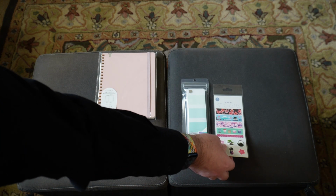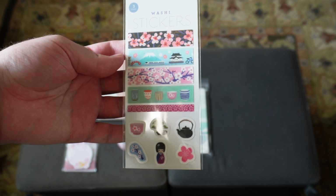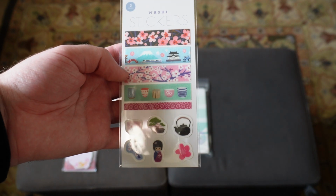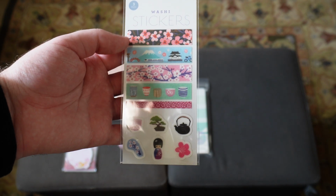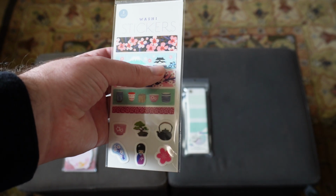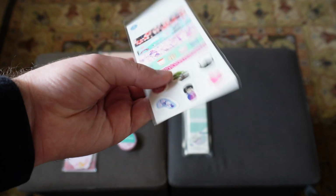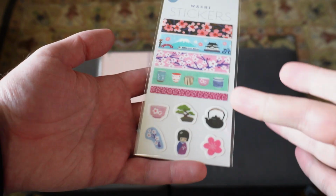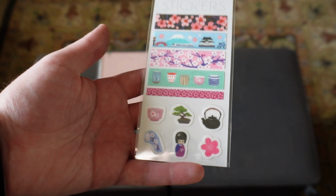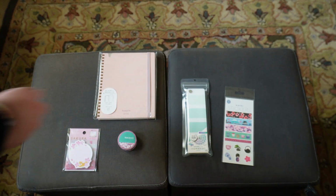And then finally, from Girl of All Work, Tokyo washi stickers. And that's definitely very Tokyo-ish. You got some cherry blossoms there, more blossoms. You got the Shinkansen, Fujisan. That might be Osaka Castle, actually. And then some dishware and a bunch of other things. Teapot, more Sakura, bonsai, kokeshi doll, and yeah. Everything you need to give that notebook a little bit of flair.